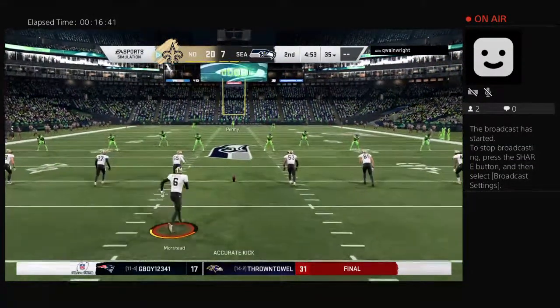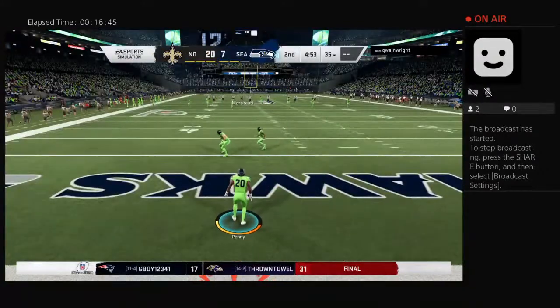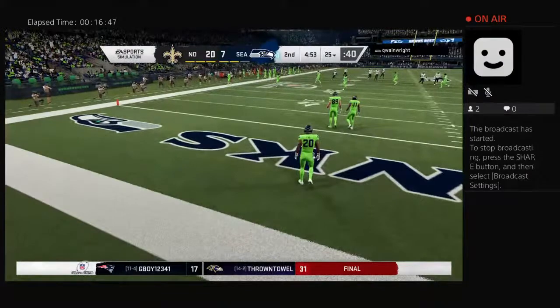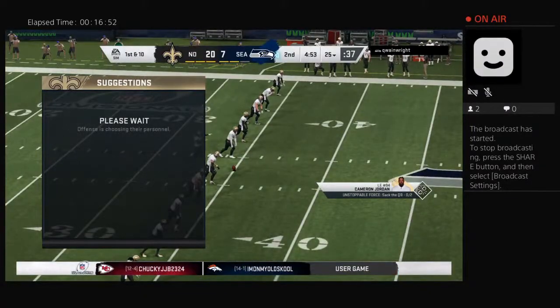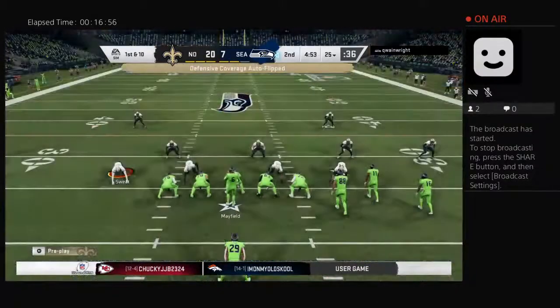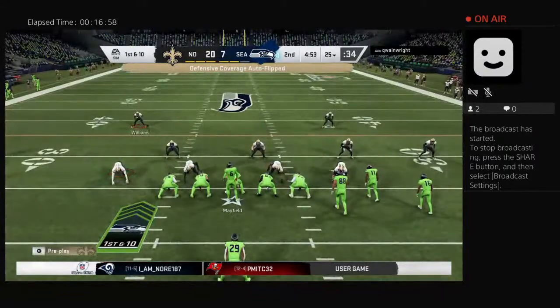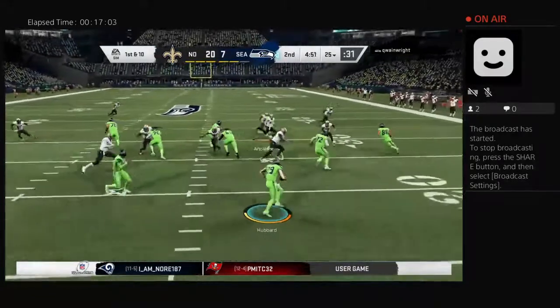So with the missed PAT in his rearview mirror, he goes back out to kick this one off. And this will not be returnable. It's out of the back of the end zone for a touchback. Coming to the line here to begin their next drive, the Seahawks offense. And 2 interceptions already here in this first half.